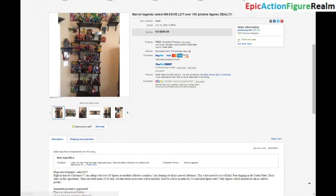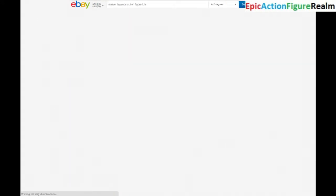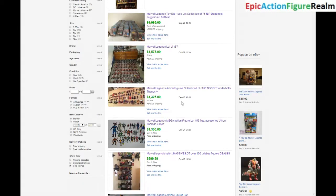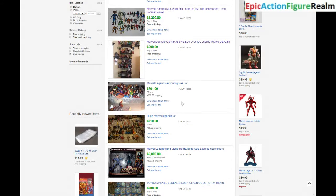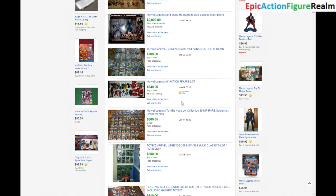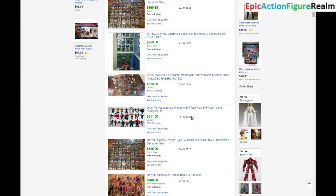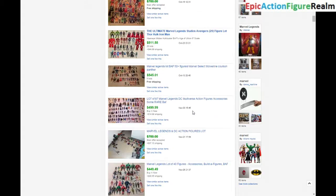So this is my review of the sold listings of Marvel Legends action figure lots. You may want to pick up one if you could stumble upon one for a decent price, but they are expensive. Just bear that in mind. If you could find these figures in the retail stores, you may want to buy them from retailers as opposed to private sellers. The reason being is because the prices are usually marked up and inflated via eBay or Amazon. So if you could find them in the retail stores, you may want to get them.